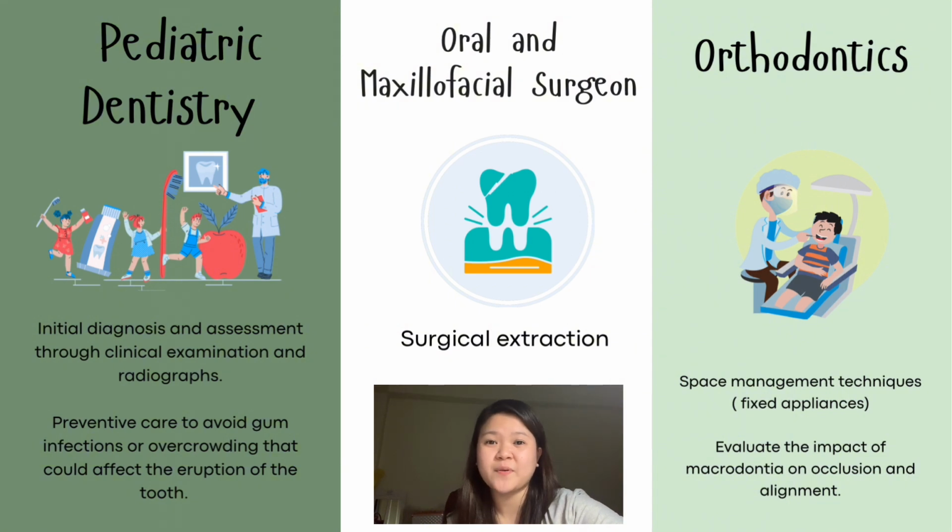First, we have pediatric dentistry. Since the patient is 12 years old and still in late dentition, she is still under the care of a pediatric dentist. Under this care, clinical examination and radiographs are done to see the situation of the tooth and its surrounding. Preventive care is also done by maintaining good oral hygiene to avoid infection.